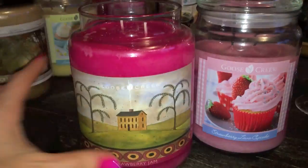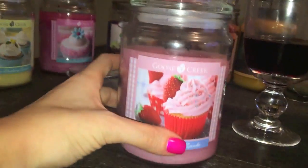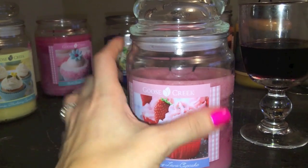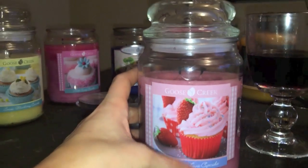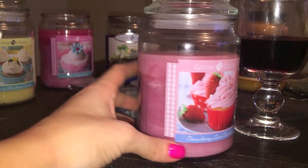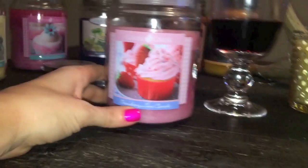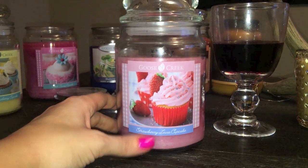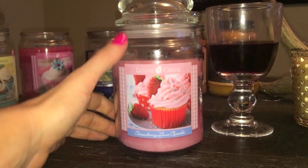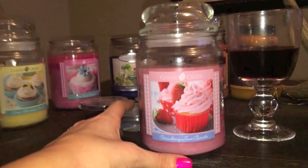I've heard Strawberry Jam is awesome, amazingly strong. Strawberry Lava Cupcake, I burnt this twice. First burn, I could barely smell a thing and I was really disappointed. And then someone on the candle group told me it does get stronger as it burns. And my second burn, I can attest to that. It was wonderfully strong. It scented up my entire living room. I would give it a 7.5 on throw just on the second burn. And if it gets stronger than that, I feel like it could easily come up to a 10.